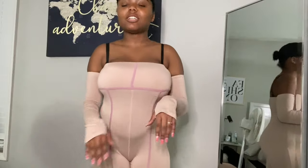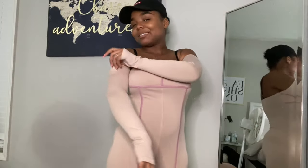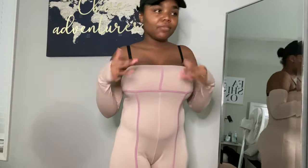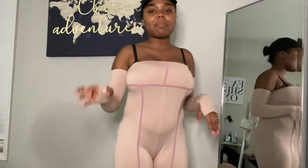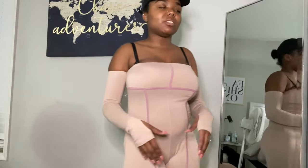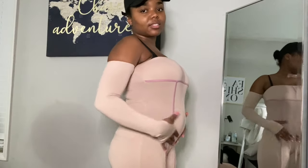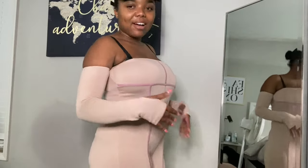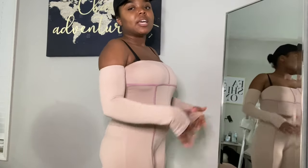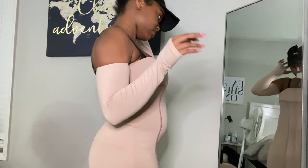Y'all, oh my breath, child, this is too much for me. I'm out of breath, but the arm part is too tight for me, but everything else is loose. Like my ankles are loose, if you can see that, and this part is irking me. I don't know if my stomach, when it stretches out more, is gonna bring it out the way it's supposed to be. But this is a cute jumpsuit.